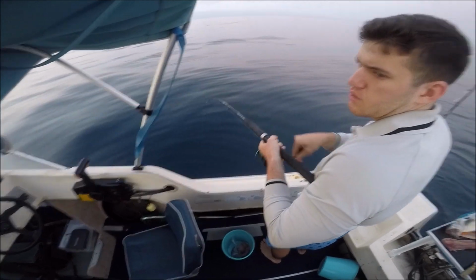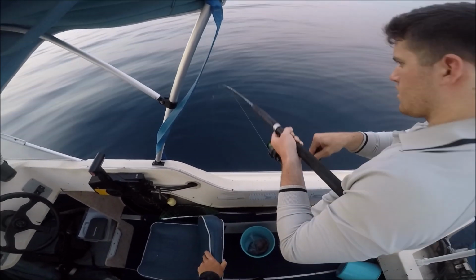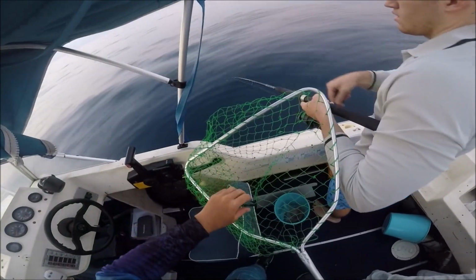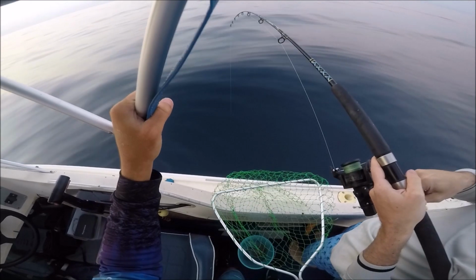Do you want to wind it for 40 metres? First drop, Matt. Oh, he's going alright, Matt. Hit on the drop. He's not a giant, but first drop, not even making it to the bottom, you can't complain, can you?